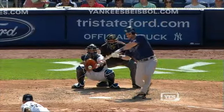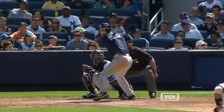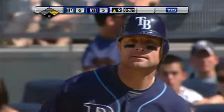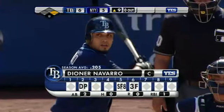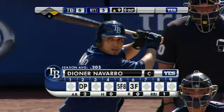Dillon aggressive on a 2-0 pitch. Definitely a strike, but out there on the corner, and he dives out and hooks it. Mariano felt compelled to throw a strike. Dillon was ready for it. Career high 3 hits for Dillon, 3rd time he's done it in his career. And here is Navarro.